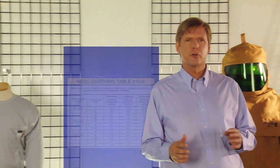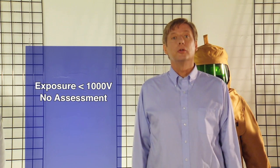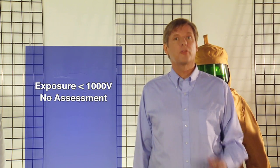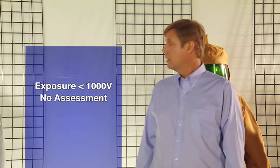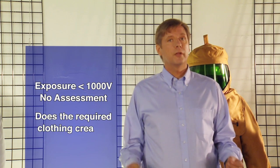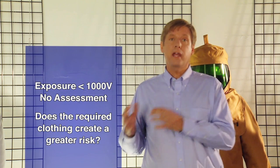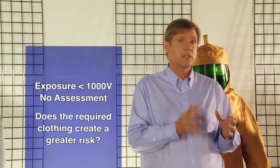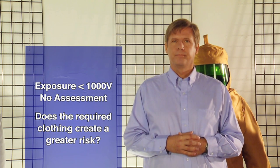There are 2 exceptions to this table. First, if the exposure is below 1,000 volts, no assessment is required. You just need to put workers into clothing with a minimum arc rating of 4 calories per square centimeter. Second, if the clothing required to meet a particular level has the potential to create a greater hazard for the worker than the arc flash hazard itself, then clothing of a lower arc rating may be worn.